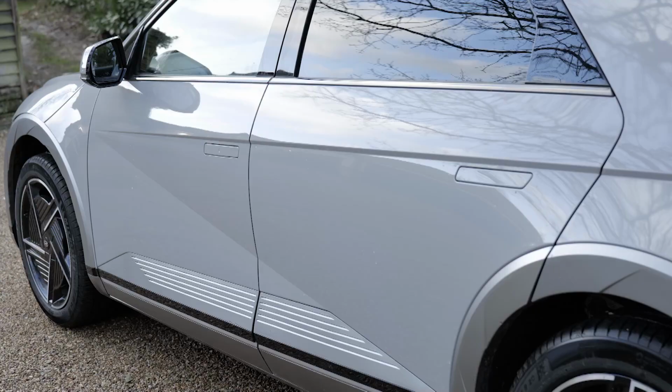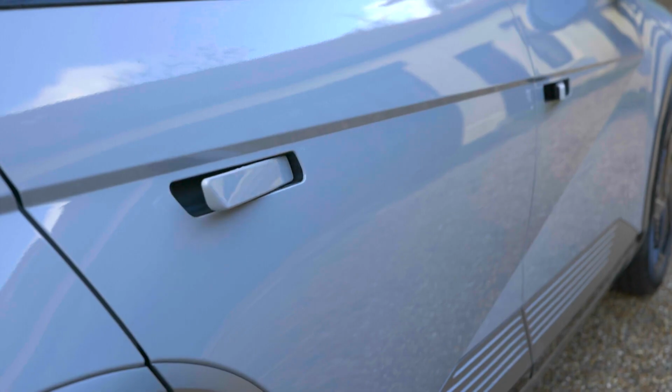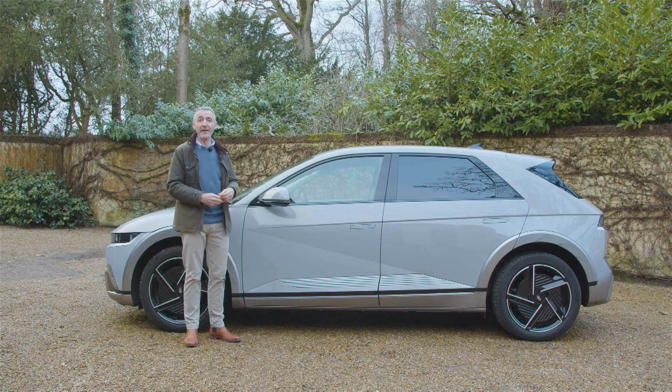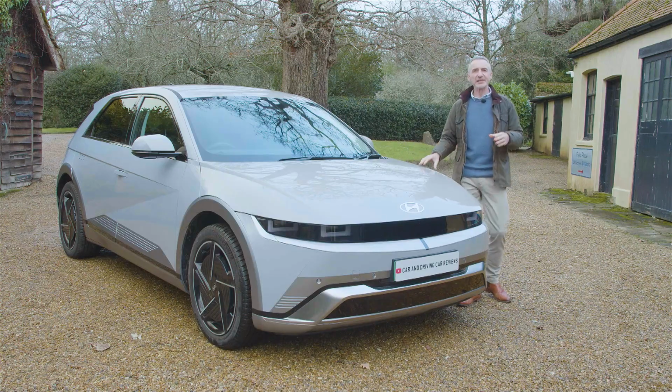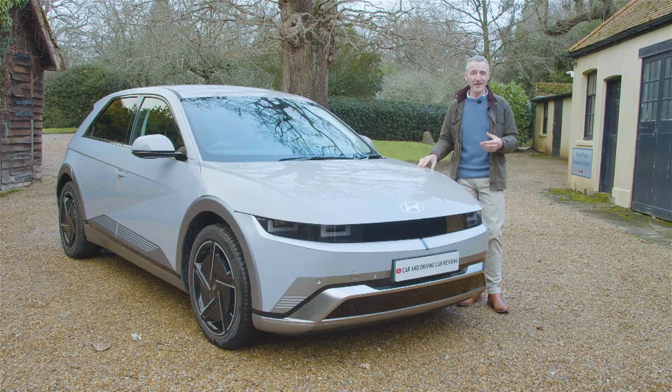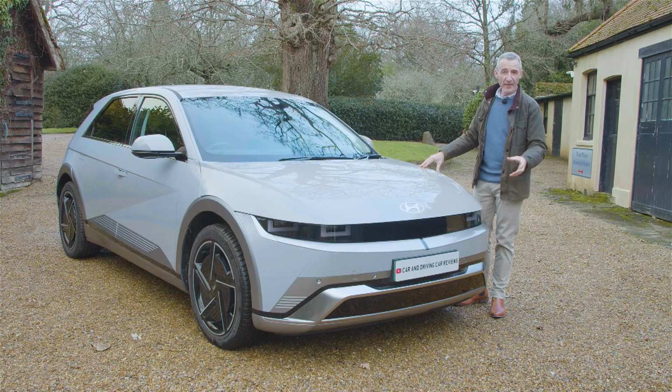As before, the Zorro-style profile panel slashes, the forward-leaning C-pillars and the flush door handles make quite the style statement. And this is a bigger car than it might look in pictures. It's 4.6 meters in length. If you're trying to spot the mid-term visual updates, this redesigned front LED V garnish might be a giveaway to a fan of the brand.